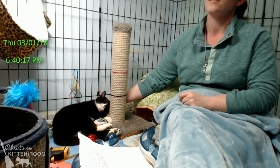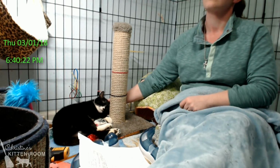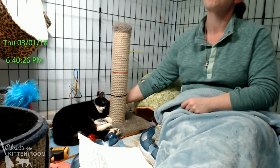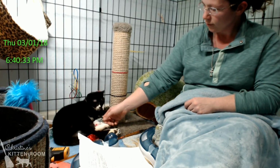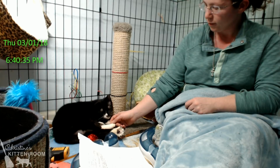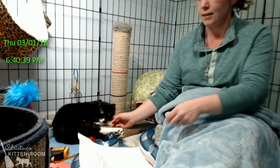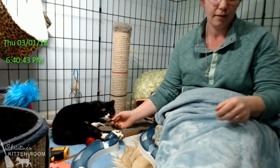Oh, we are definitely going to see a big change in Tux now. Uh-oh, where'd my hand go? Come here. Come closer. Come closer. Do you guys see those toes? Do you see those toes?